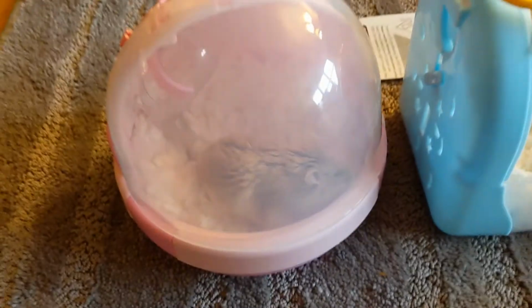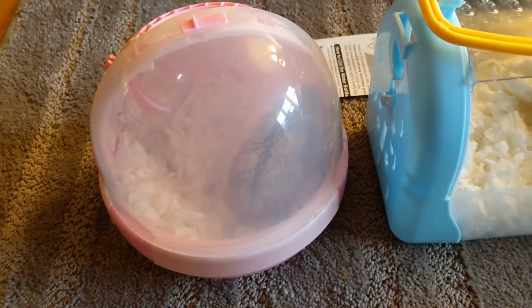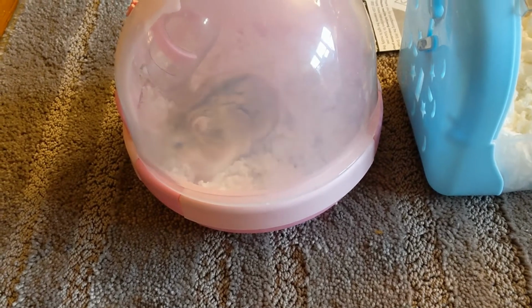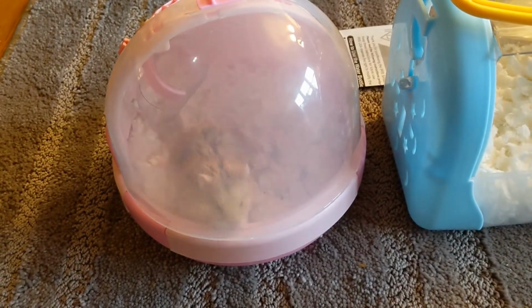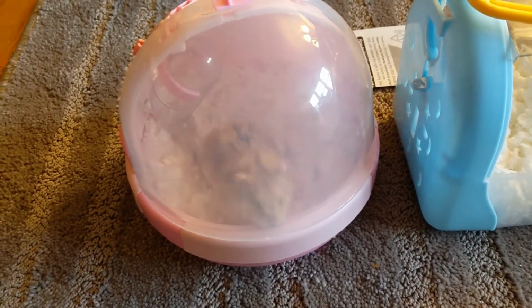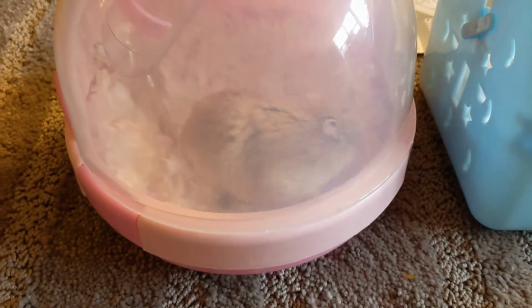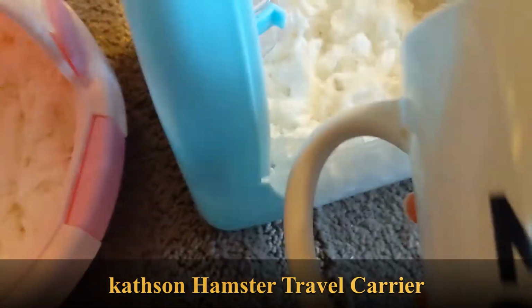Okay, so this is Gamer inside of our first option. He's basically the size of it. In addition, the water bottle he could never drink from. So, safe to say we can move on to option 2. Look, he already wants out. And look at that, he almost made it. Oh, there he goes. Escape! Jailbreak! So now into the second one.